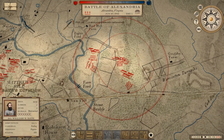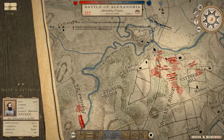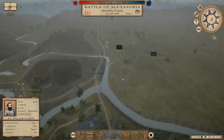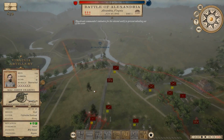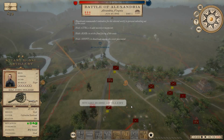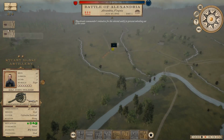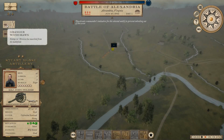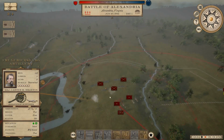We're going to leave Bates' division in reserve. Hill has crossed the left-hand flank here at Pageland Lane. Our guns are still pounding away. Let's move them up a little, see if we can get a better shot. He's withdrawn straight away, Siegel, and Granger, I guess that must be their forces there. We're taking some artillery fire over here, I think. Yes, we are.